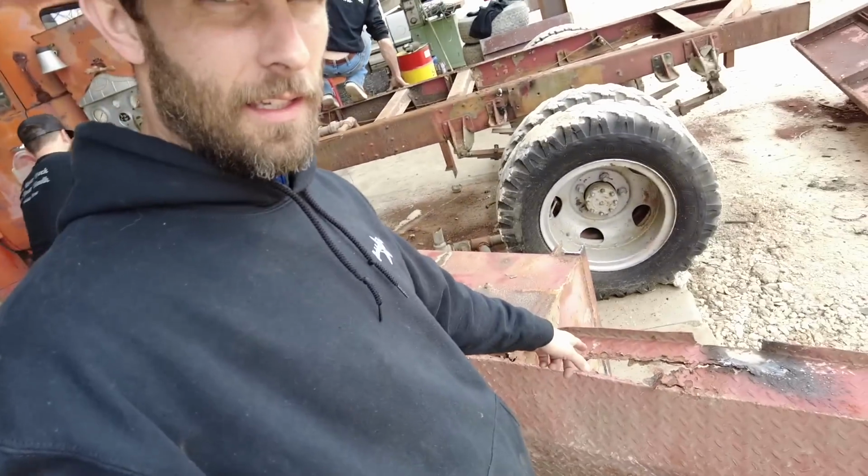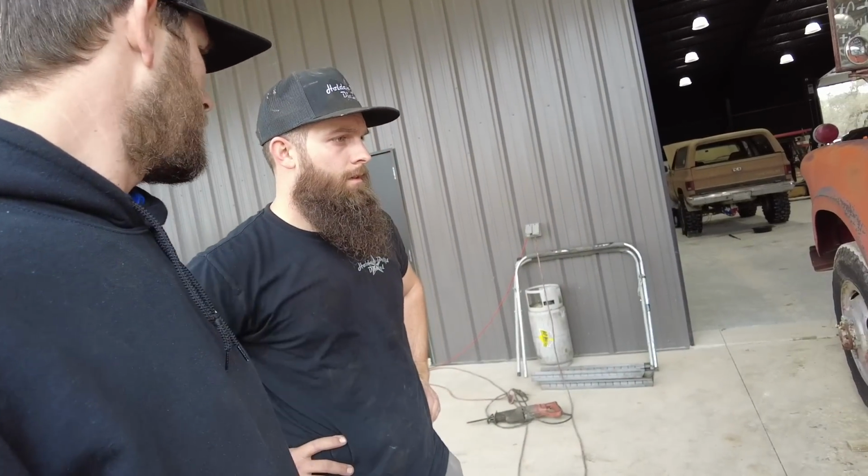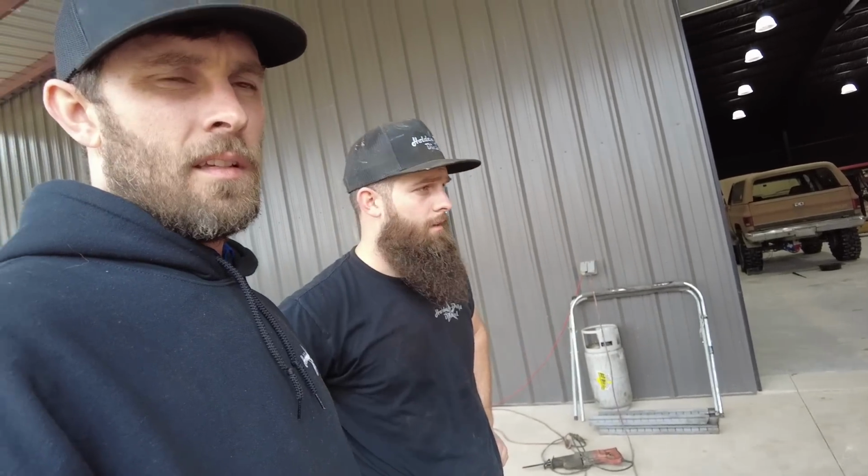Okay, so I didn't do anything. I've been filming. Steven's been working. But we got the bedsides dropped and sitting on the ground. Now we're just looking at what it's going to take to get this contraption off. That's the PTO powered water pump assembly. We're not going to be pumping any water. And it's so integrated.